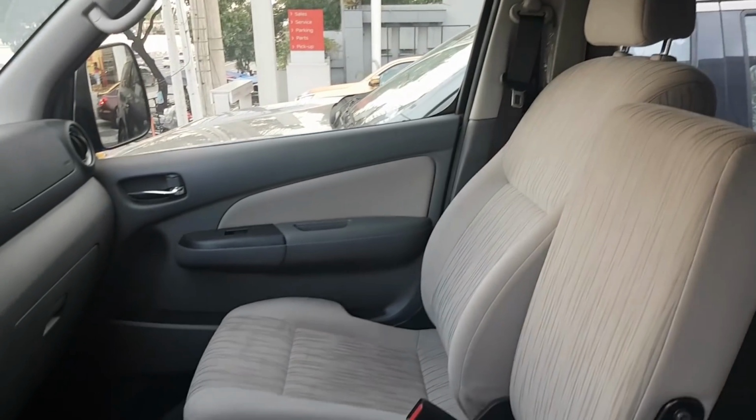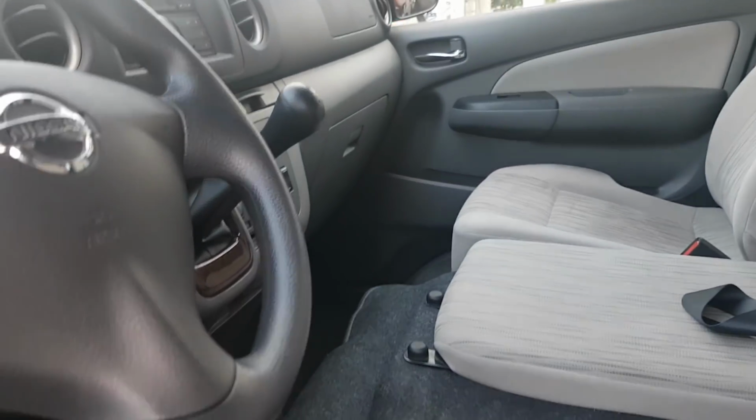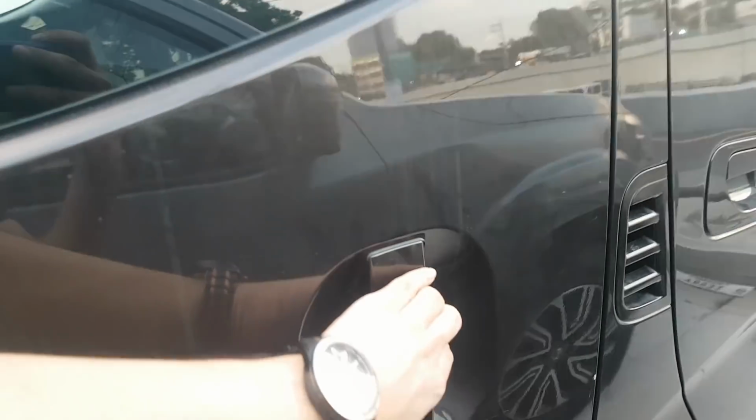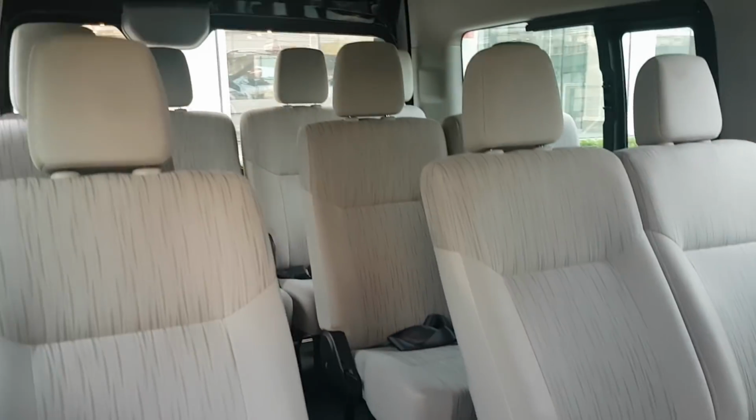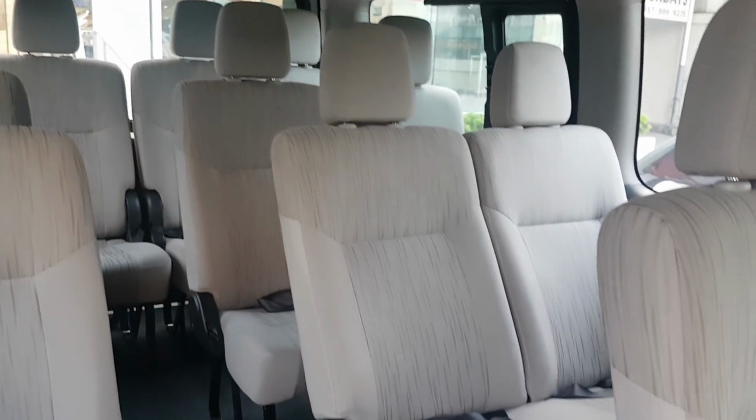Considering that it has the word premium in its name, I was expecting a better looking dashboard, but it's pretty basic. You obviously don't buy an Urvan Premium for the driving experience. You buy it for the passenger space. So let's check out the back.